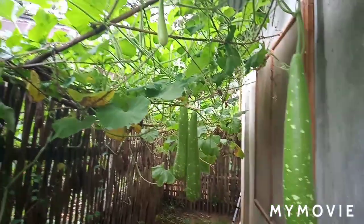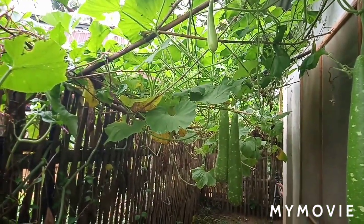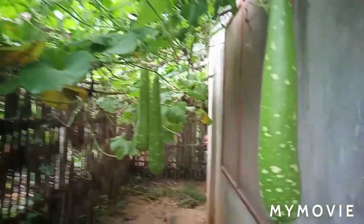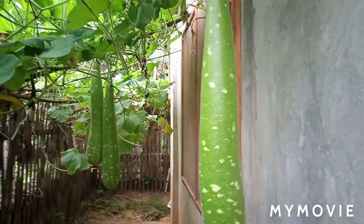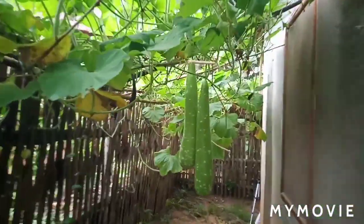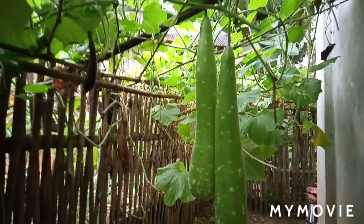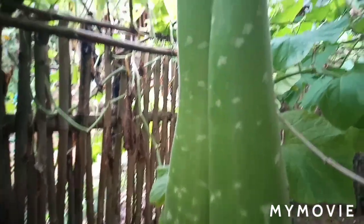So, today I would like to show you how I can harvest this bottle gourd. So I need to harvest this today because they're already getting so big, and right here they are so big. So this is very easy to harvest. You just cut this one with a knife right there and save some for later.